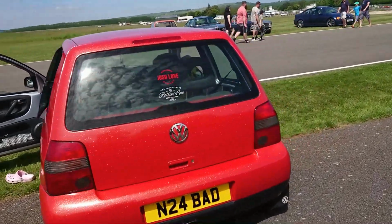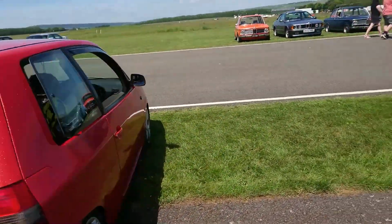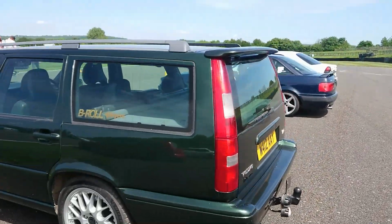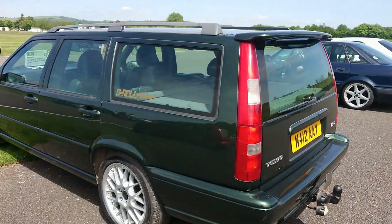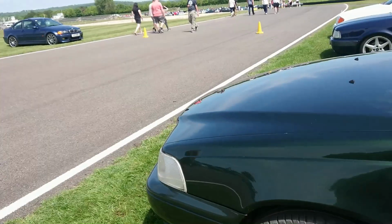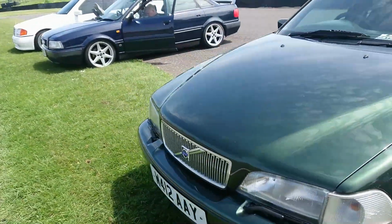Volkswagen Lupo, that plate's a little bit too old for it, it'll be about 96 or later. Another one of these late Mark 1 Volvo V70, that's a 2000 registration. By this time the Mark II had come out, so that's a very late one indeed.